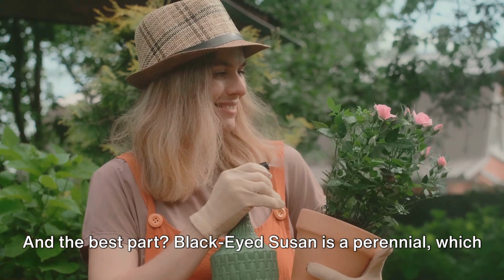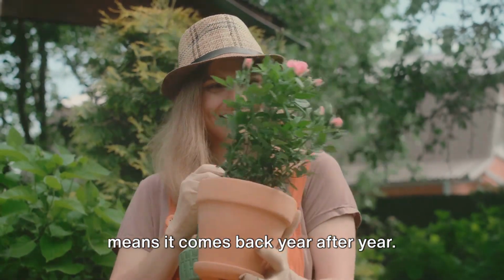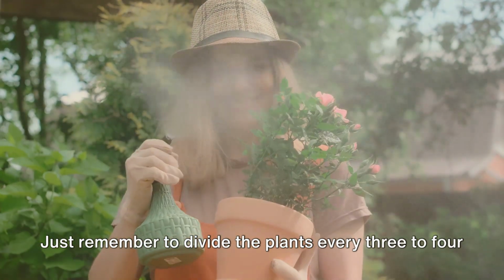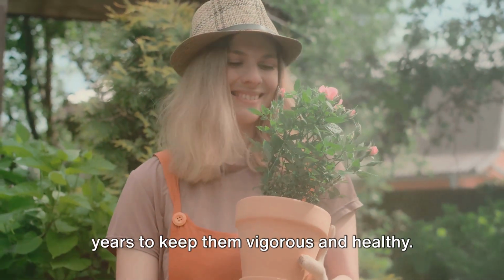And the best part? Black-eyed Susan is a perennial, which means it comes back year after year. With a little bit of care, you can enjoy its sunny blooms for many summers to come. Just remember to divide the plants every 3 to 4 years to keep them vigorous and healthy.